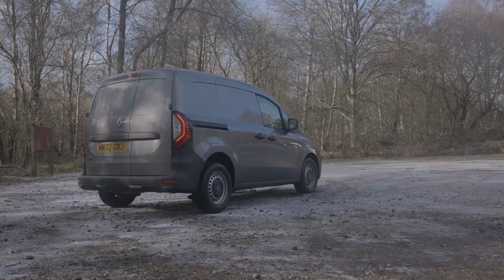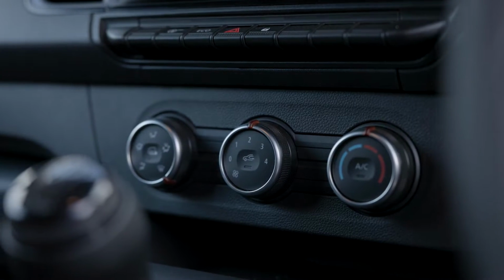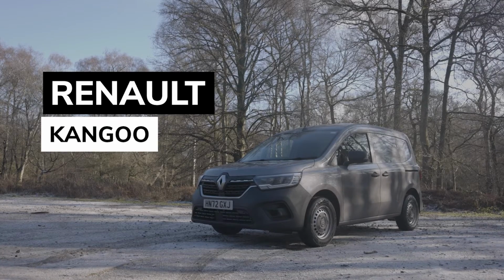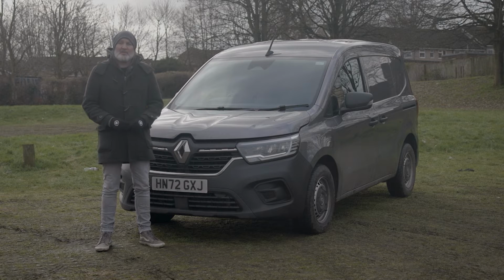The light van sector has stayed pretty constant over the last few years in terms of what's available, but all of a sudden we're seeing a flurry of new launches, including this, the all-new Renault Kangoo. But aesthetics aside, it's under the bonnet that the Renault Kangoo really separates itself out from the pack.